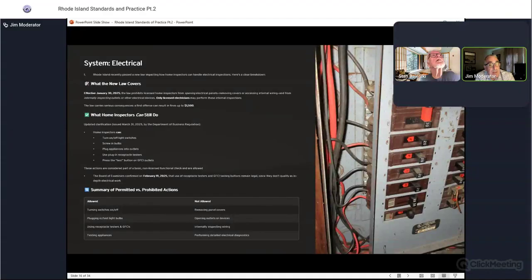So let's go through what a home inspector still can do. Updated clarification issued March 31st, 2025 by the Department of Business Regulation: home inspectors can turn on and off light switches, screw in bulbs, plug appliances into outlets, use plug-in receptacle testers, and press the test button on GFI outlets. These actions are considered part of a basic non-licensed functional check and are allowed. The Board of Examiners confirmed February 19th, 2025, the use of receptacle testers and GFI testing buttons remains legal since they don't qualify as in-depth electrical work.